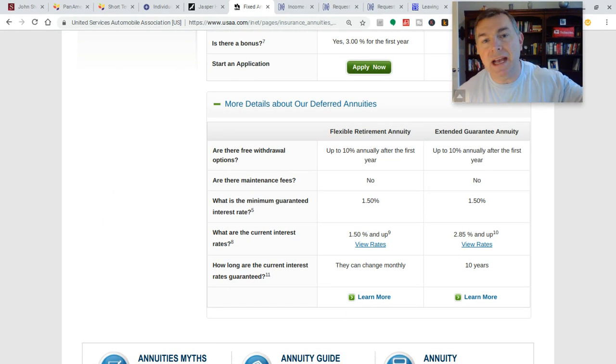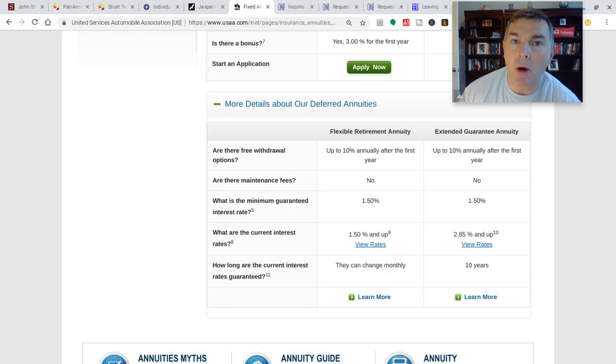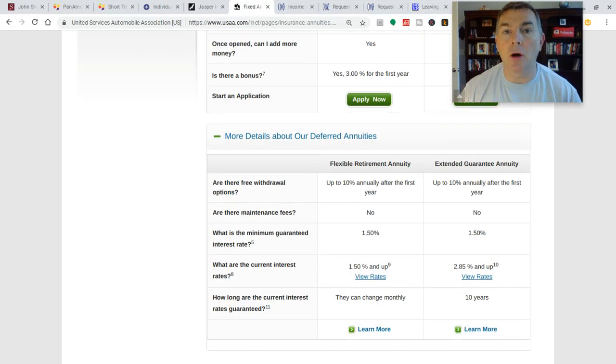Remember when I was talking yesterday about how buying a deferred annuity now makes sense because you're locking in today's mortality tables for the use of an income stream maybe 15, 20, 30 years down the road. And so a flexible retirement annuity is great in that regard because you can add more money to it. So let's just go into it.